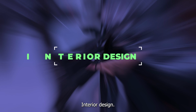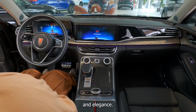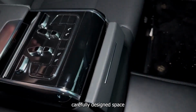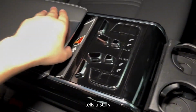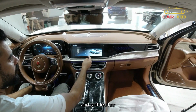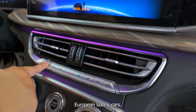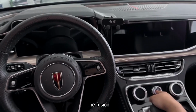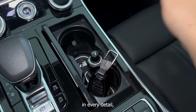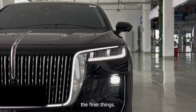Interior design. Step inside the Honky H9 and you'll enter a world of luxury and elegance. The interior isn't just a car cabin. It's a carefully designed space where each element tells a story of skillful craftsmanship. Top-notch materials like rich wood and soft leather create an atmosphere that can rival, if not surpass, European luxury cars. The fusion of traditional Chinese design and cutting-edge technology is apparent in every detail, making it a perfect heaven for drivers who appreciate the finer things.